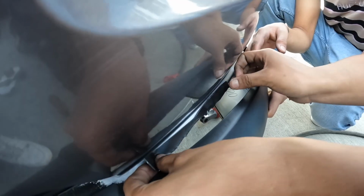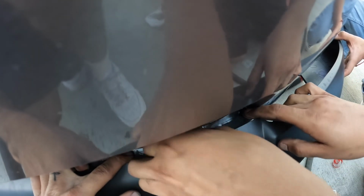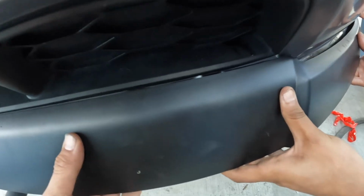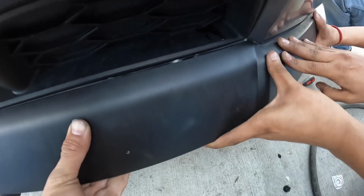You need to clean this. Oh my god. Alright. Oh yeah, put it back. It fits even worse now. What the fuck?